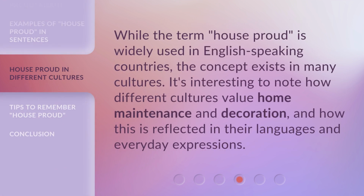While the term house proud is widely used in English-speaking countries, the concept exists in many cultures. It's interesting to note how different cultures value home maintenance and decoration, and how this is reflected in their languages and everyday expressions.